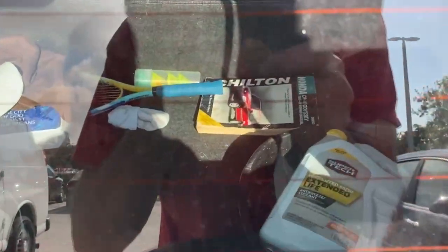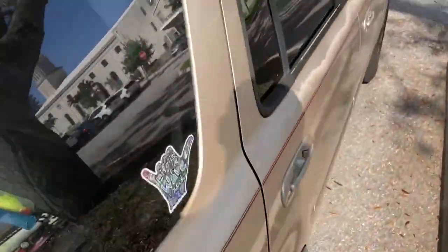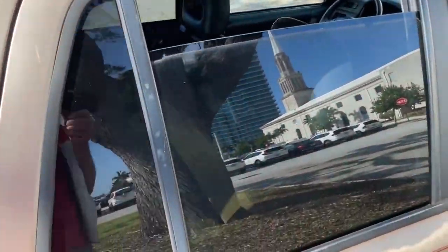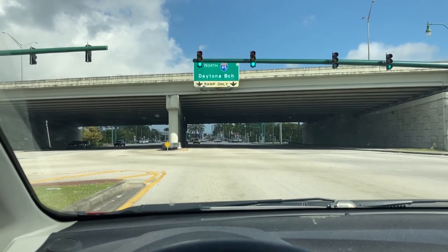I even left a manual in case she has someone who wants to work on her car down here. Oh, I left a window down. Oh, I gotta get that radiator out. All right, we are out of here.